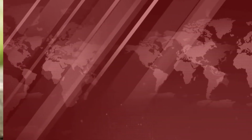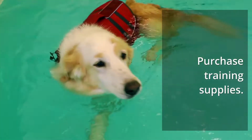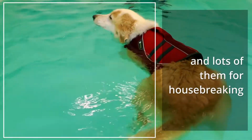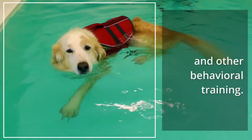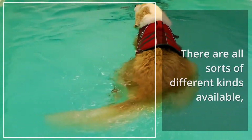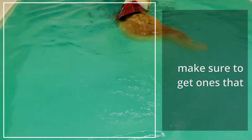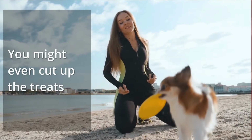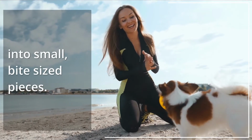Step 3. Purchase training supplies. You will need treats, and lots of them, for housebreaking and other behavioral training. Buy a large supply and a wide variety of treats. There are all sorts of different kinds available. Make sure to get ones that your little puppy can handle chewing up. You might even cut up the treats into small, bite-sized pieces.